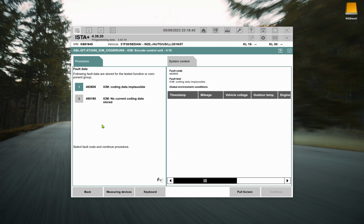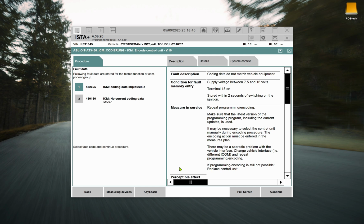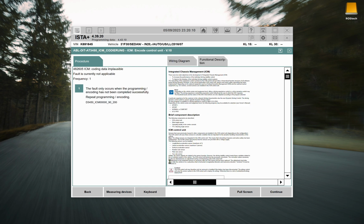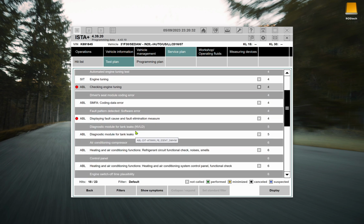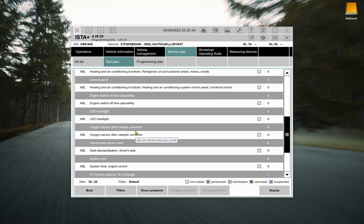There is a permanent SAE fault that is usually stored after doing some of these kinds of things. It's not something to worry about. It is just a case where you drive around for a bit, give or take 5 minutes. You come back, read the codes, clear the codes, drive again, come back, nothing is stored. So that's as simple as it gets.